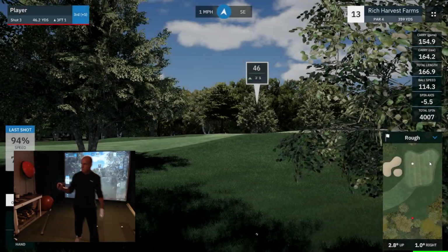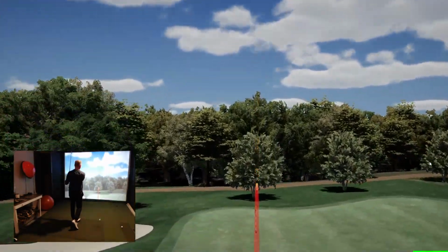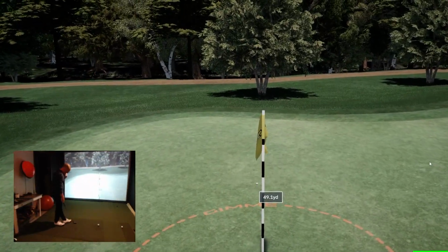So we got a 46 yard lob wedge here, probably a 3/4 swing out of this deep rough. And got it. Let's just see if it rolls out. Oh, go in. Oh, scared it pretty good though.